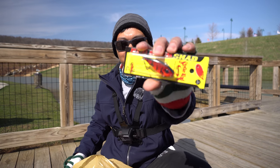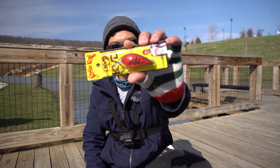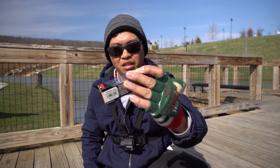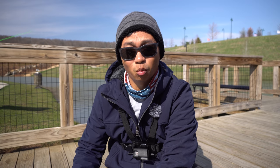Got me a lipless crankbait in a craw color, KVD 1.0s in a craw color, KVD 1.5 in a craw color, Rapala Shadow Raps craw color. As you can see, they are hitting the craw colors. I stocked up on some for this year, and I'm hoping to catch some more bass on them.